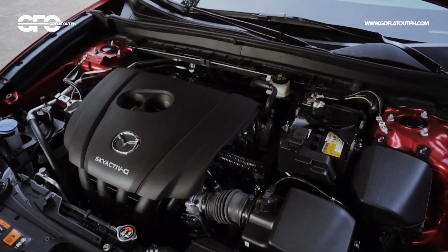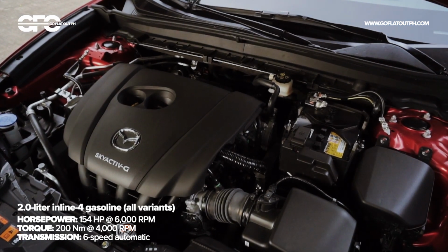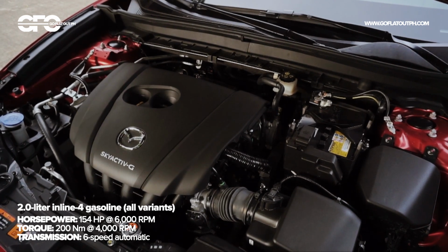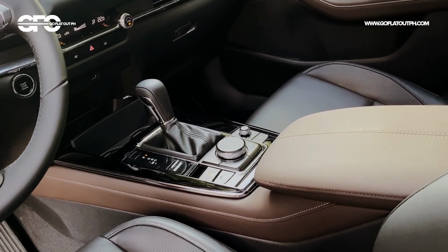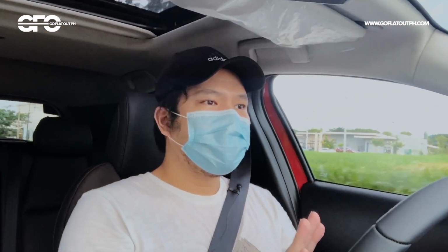Under the hood of the all-new Mazda CX-30 is a 2-liter Skyactiv G gasoline engine, which produces these numbers. Power is then sent to the front wheels, or on all 4 wheels via a 6-speed automatic transmission. So basically, in a nutshell, the Mazda CX-30 feels like a lifted Mazda 3. And I don't mean that in a negative way, actually, I see that as a positive.